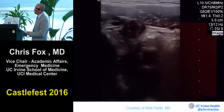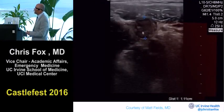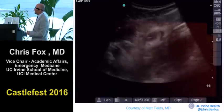He gave me some really cool images. This is a big fat appendix seen at the end of that clip there. You can see this enlarged appendix as you fan all the way through. So it's important to fan all the way through these guys here. Another example here from Matt Fields.